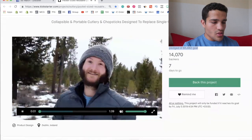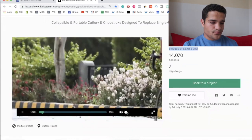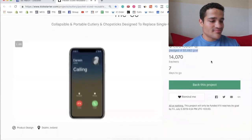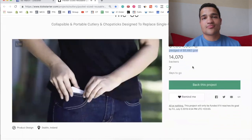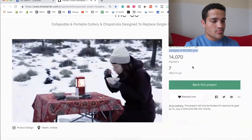This is John, and let me put a little bit of audio on it. We knew bigger pockets is the answer. But then our friend Darwin called us in plastic-free cutlery and chopsticks. This small box fits perfectly in your pocket and bag. It is tailored for eating in the office, on the go, and wherever life takes you.